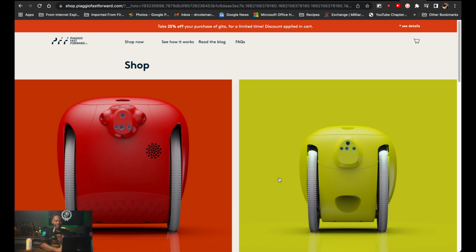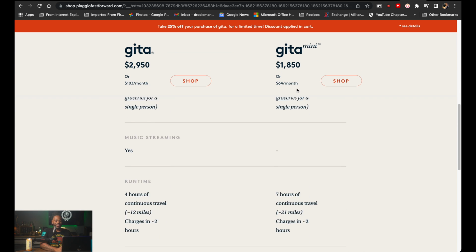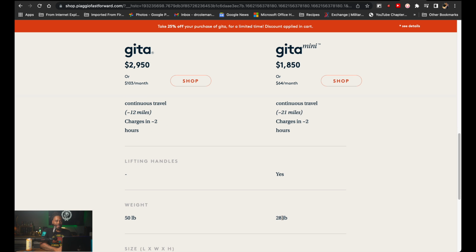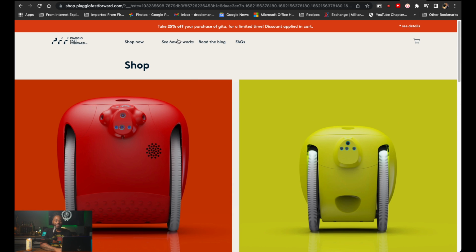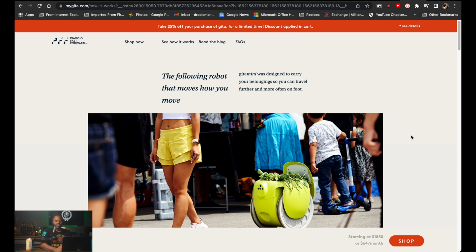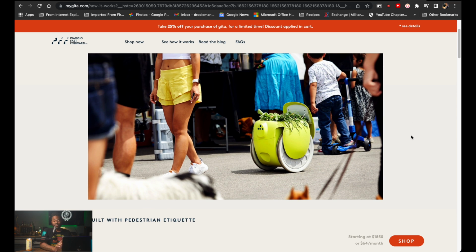So they have the GITA and the GITA Mini, $29.50 and $18.50. These seem kind of quirky. The GITA can go up to 12 miles, the Mini can go 21 miles. They charge in less than 2 hours, 50 pounds, 28 pounds. They're basically a robot that follows behind you, and you can take them wherever you need to. You might want to use these to go to a market, to go to a store, or if you're at a park carrying a bunch of soccer gear.